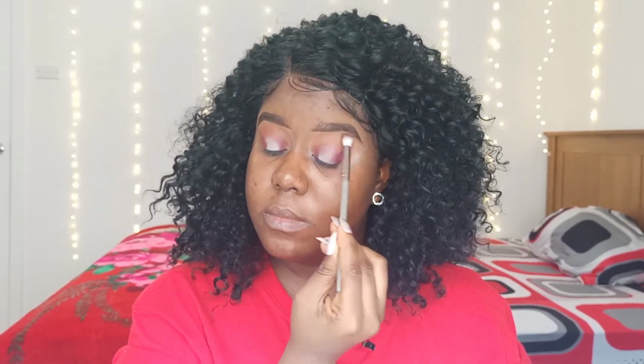This is so easy to blend, like very easy to blend. And I love palettes that are very easy to work with. It makes you love doing colors and makeup and eyeshadow. And for my transition shade, I'm going to use the shade Dakar. It's an orange shade. Because I'm going to be going back and forth with these shades to get the look that I'm trying to achieve.